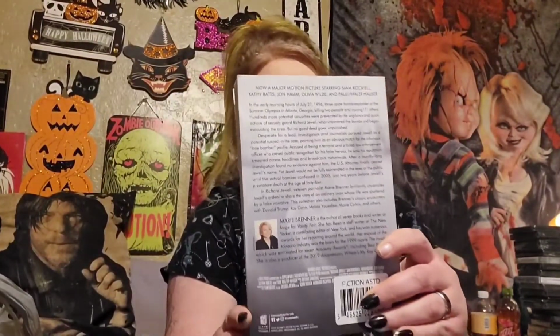And then Richard Jewell, which is now, of course, a motion picture, and it says Other Tales of Heroes, Scoundrels, and Renegades. So there's more than just the Richard Jewell story in here. And I have not actually seen, and I do not own Richard Jewell yet, but I do want to get that movie.